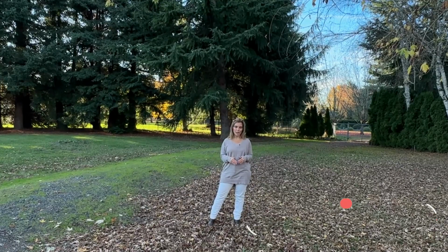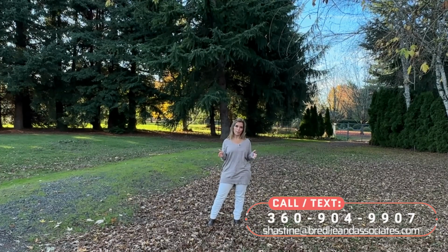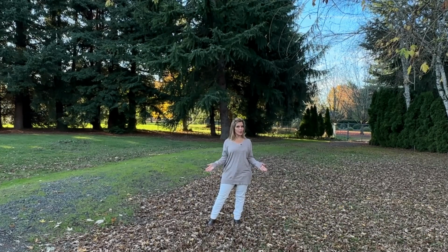My information is below if you have any questions regarding the property, but for now, let's go inside the home so that you can see what the home has to offer and see whether it's a home for you.